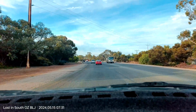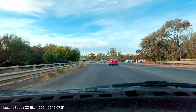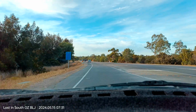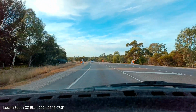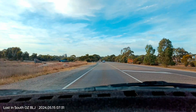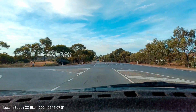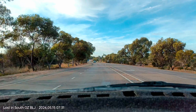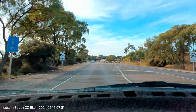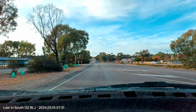Only in 1 kilometre we turn left onto Railway Terrace. There you go, another Railway Terrace. There's a lot of railway terraces in Australia. I guess there's a lot of railway terraces all over the world. Quite possibly. That didn't take us long to get to Murraybridge. We'll keep going until we get into town and then we'll call it there.